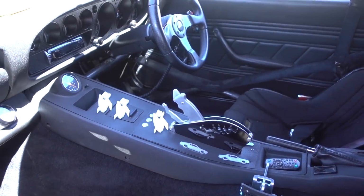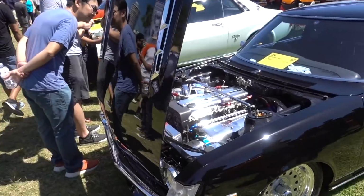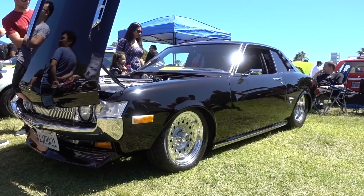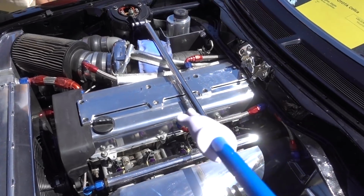Look at that. These always kind of look like miniature old school muscle cars to me. So to see it as a drag build is kind of perfect. That's dope. Respect. Respect the 1J. Non-VVTi.